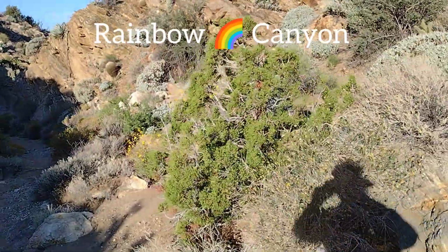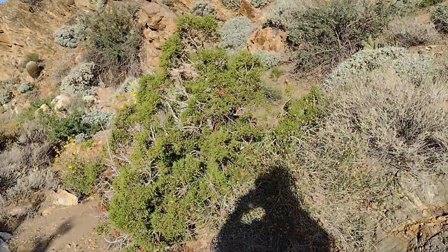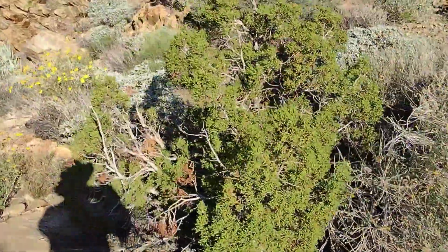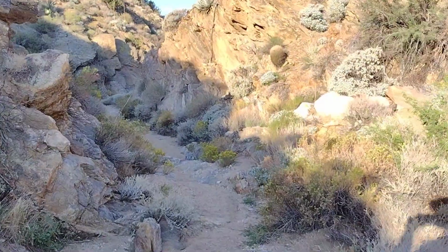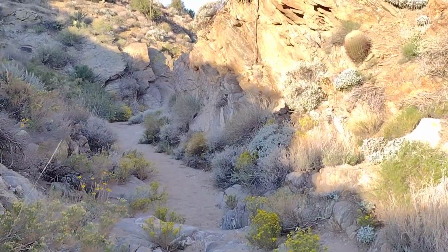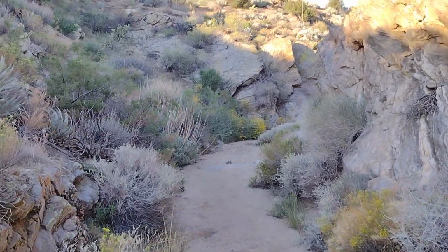Here's a nice California juniper. The first time I saw this one, just because of the way it's growing, coming up from that direction, it looked like it had a pyramidal shape of a conifer, and I thought it was a pinyon pine when I first saw it, but now I know it's a juniper when I got closer.